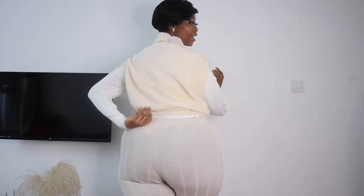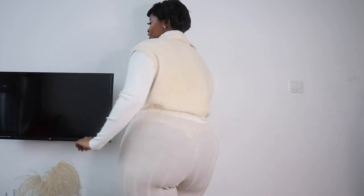This is the back of the pants. Okay, and the pants are long and they're bell bottom. So yeah, this is the look. Let me put on another top for you guys that I got. Be right back.